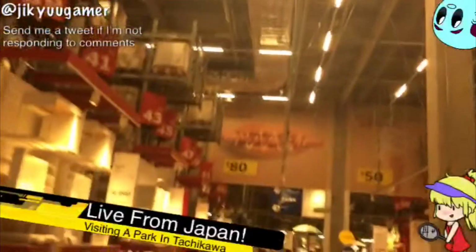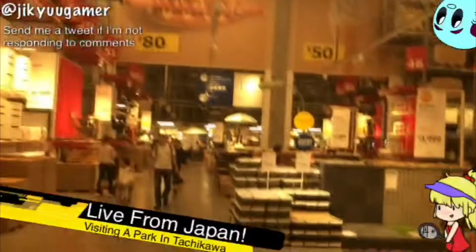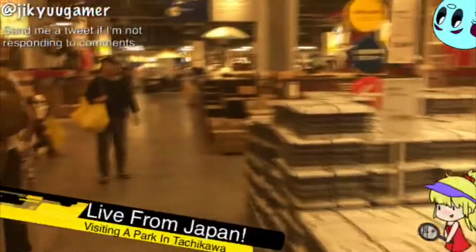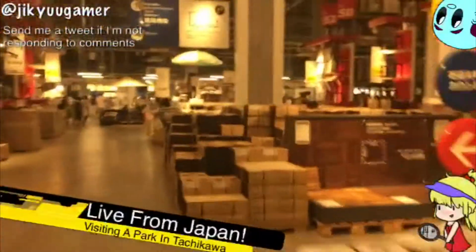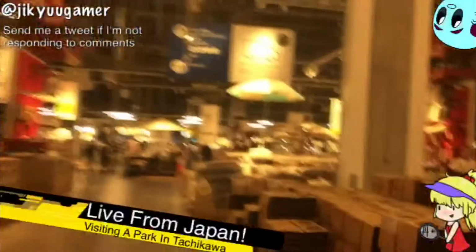Hot dog for 80 yen. Ice cream for 50 yen. But home delivery I've never actually had.